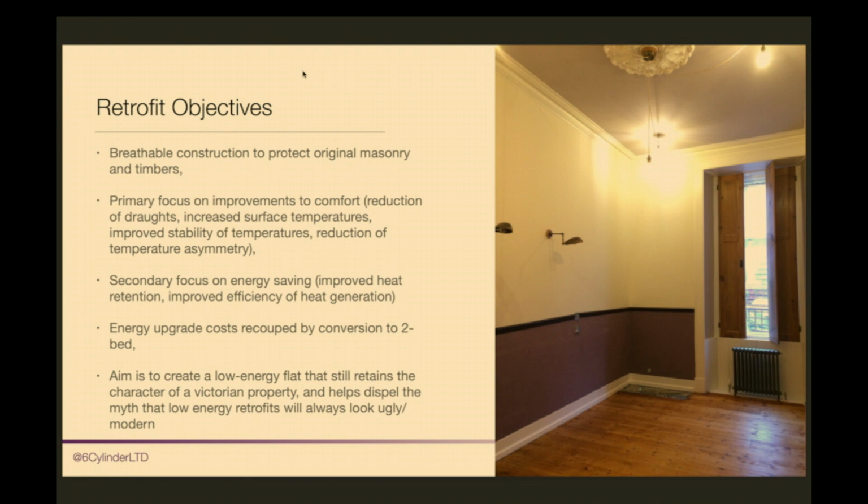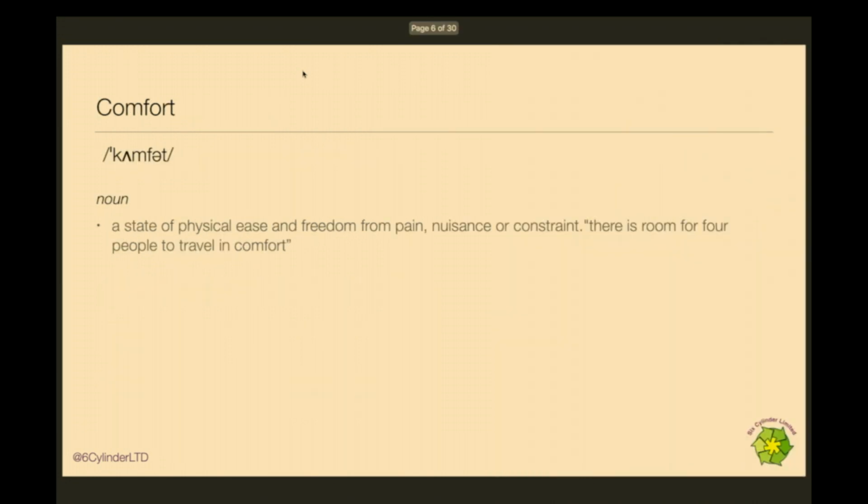The energy upgrade costs were recouped by a conversion to a 2-bed, which is currently underway. Literally, my entire kitchen is stacked up in my living room at the moment, so this is still a project in the works. But the aim was to create a low-energy flat that still retained the character of a Victorian property, because I think a lot of retrofits have gotten the reputation of being quite ugly, EPS smacked on the outside of buildings, things that look very modern compared to what a Victorian flat would normally look like.